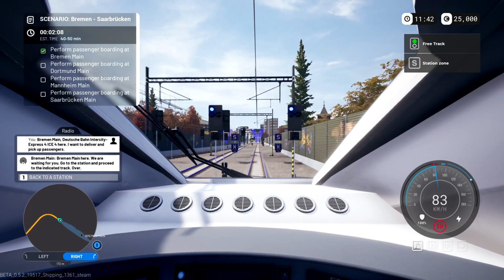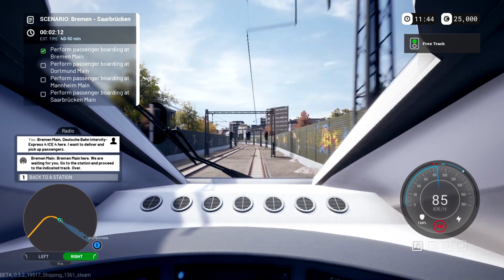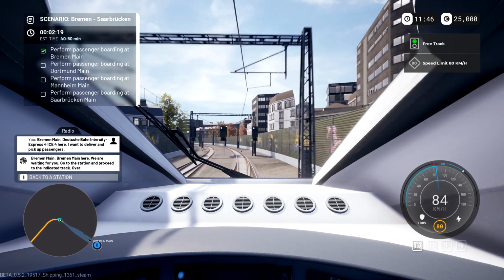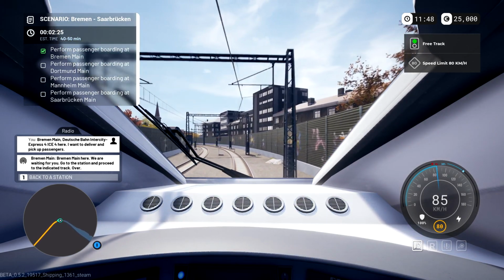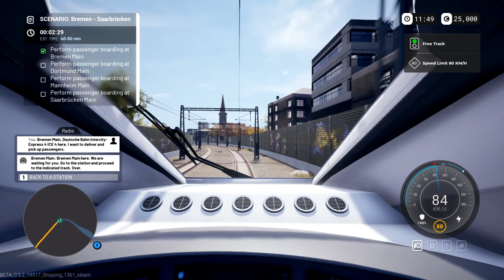Let's get it up to about 85. There we go. And then we'll sort of hold about there. Okay, off we go. Next stop is Dortmund Main. Okay. Let's keep it at 85, please, and thank you. Okay, so now we're going the right way.